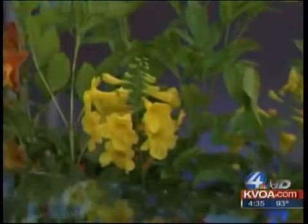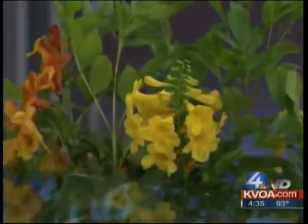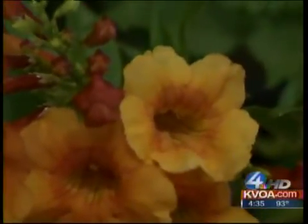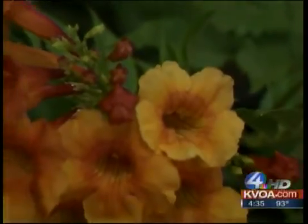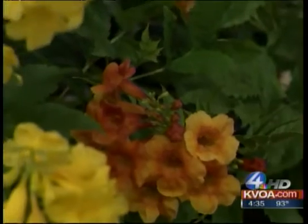Now there is a native Tecoma here. It's called Arizona. Its common name is Arizona Yellow Bells. With the yellow bells, the leaves are smaller and the flowers are smaller. So it doesn't give you quite as much bang for your buck. So what they've done is they hybridize them. They start crossing, and then they come up with all these other ones that are a little bit more showy. Oh, look at that. That's a great shot right there. But the Tecomas are really a great show for the summertime, and the hummingbirds absolutely love them.